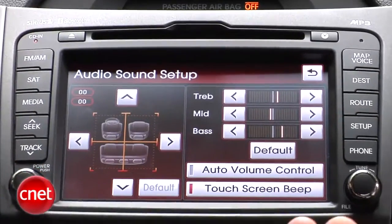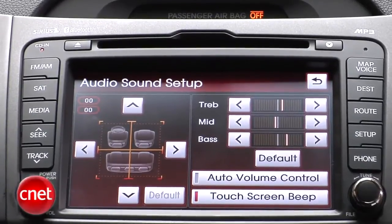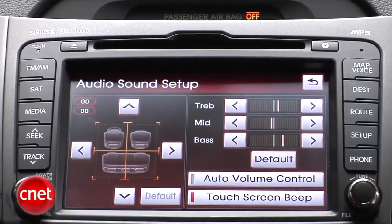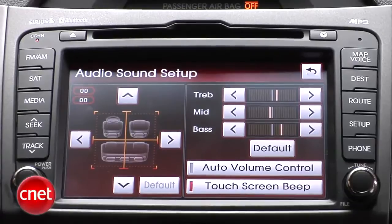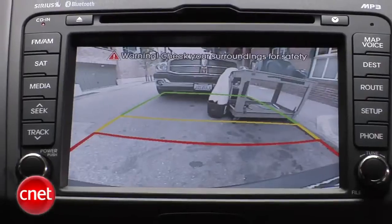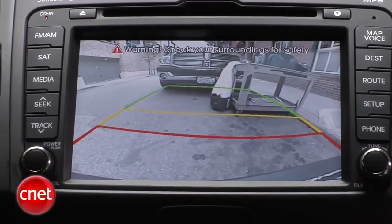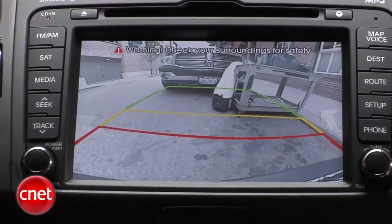No synthetic surround of any kind here, but it sounds pretty good. The NavReg option does bump up that lowly 4-speaker audio system to better amps and a subwoofer. When you get the navigation package, that rolls in a rear-view camera. And as you can see, there's no trajectory prediction on it, just your colored zones for how near you are to something you're about to cream.